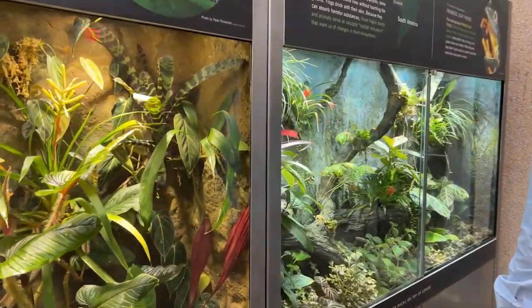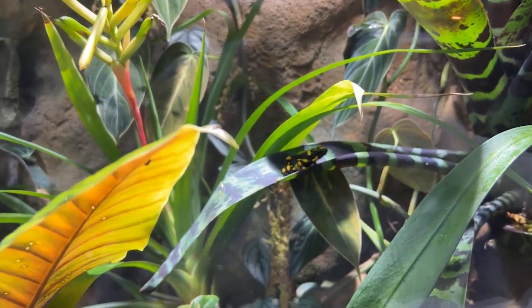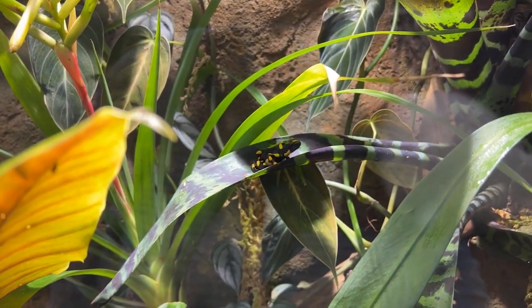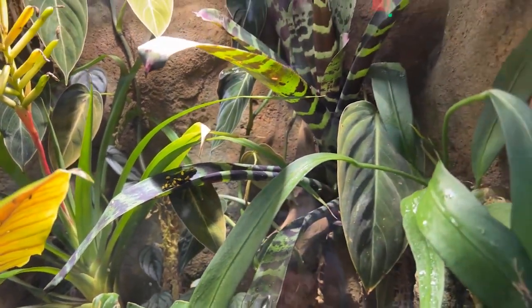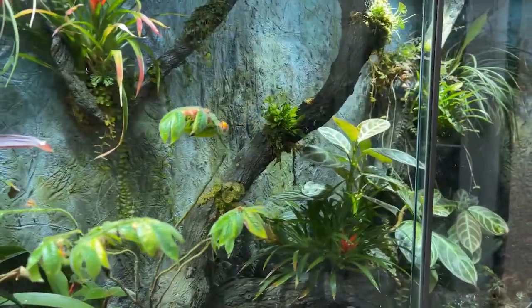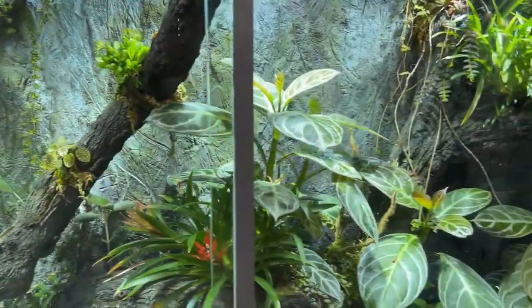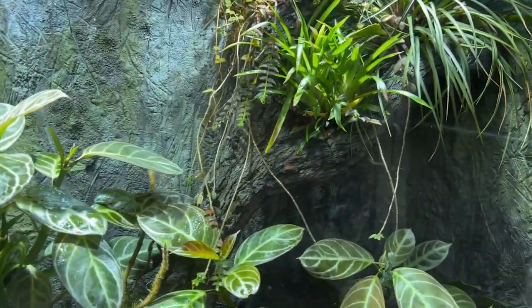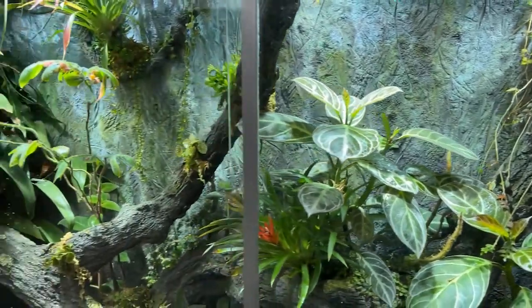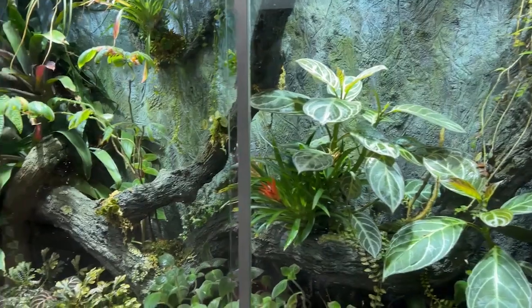And right before you walk into the Tropical Rotunda, they have frogs. There's one right there from Colombia. Did y'all find one in here? No. This is the case for Ecuador, but we don't see the frogs in there.